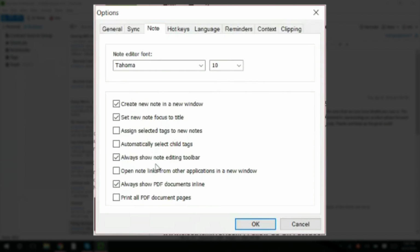Okay, always show note editing toolbar. I'm always a fan of that. I think it's important. Open note links from other applications in a new window. I do not like that, but that's a preference. Always show PDF documents inline. Again, that's just a view. If you want it expanded or small, that's a default view. You can override it each time. Print all PDF document pages, probably. Yeah, I would think so.